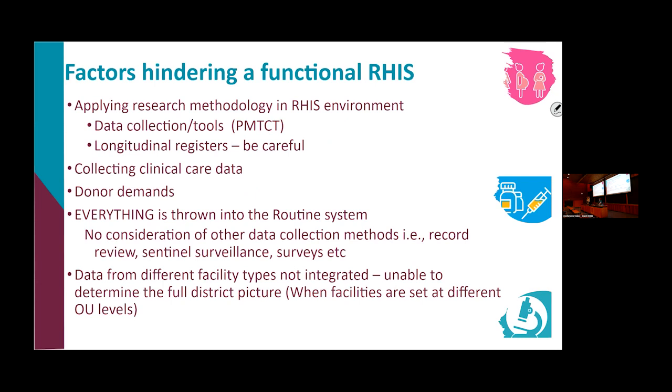What are the things that stop us having a good RHIS? A lot of research methodology is put into looking at routine data, and PMTCT is the best example going. How many of us have seen clinic pictures with a table dedicated to the registers? Be careful of longitudinal registers. They look very nice, but they have pitfalls. Collecting clinical data for your diabetic patients, asking how many of the diabetic patients that you saw today have no pedal pulses. That's not management of diabetes, that's clinical data.